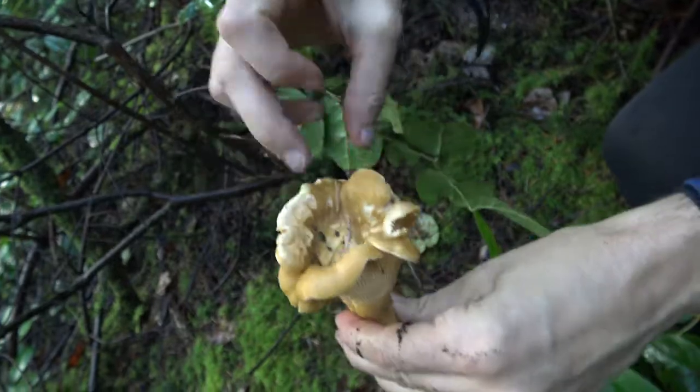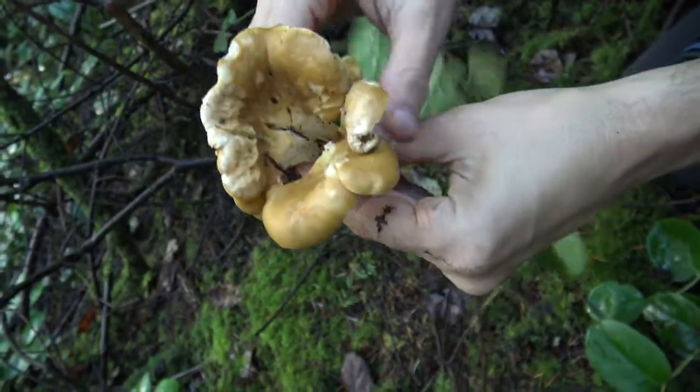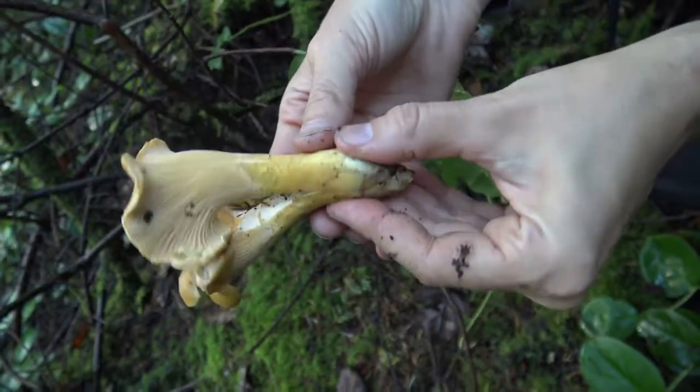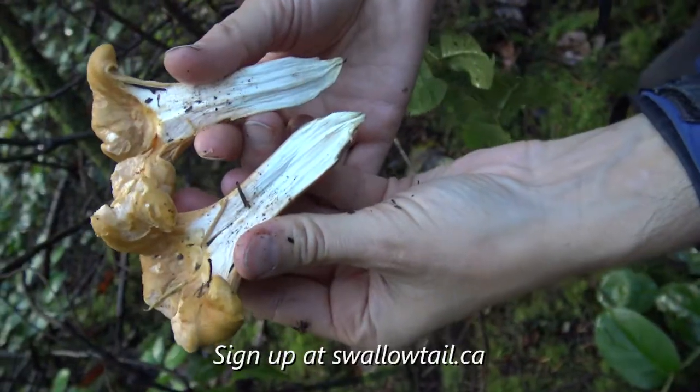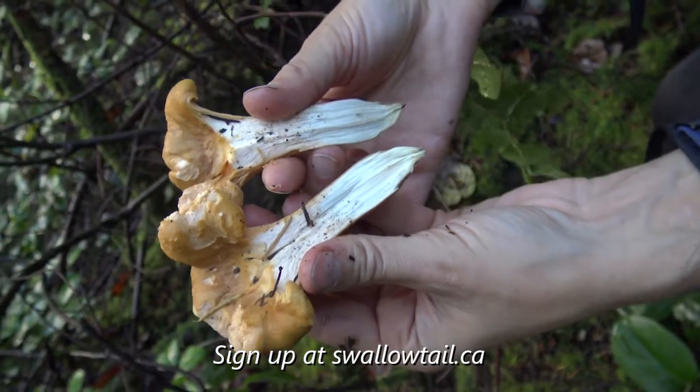If you have a little brush, that's great to get all these little needles out of there. But other than that, this guy is nice and clean. You can also see that there's a nice white center, and it's not hollow, and so there's your perfect chanterelle.